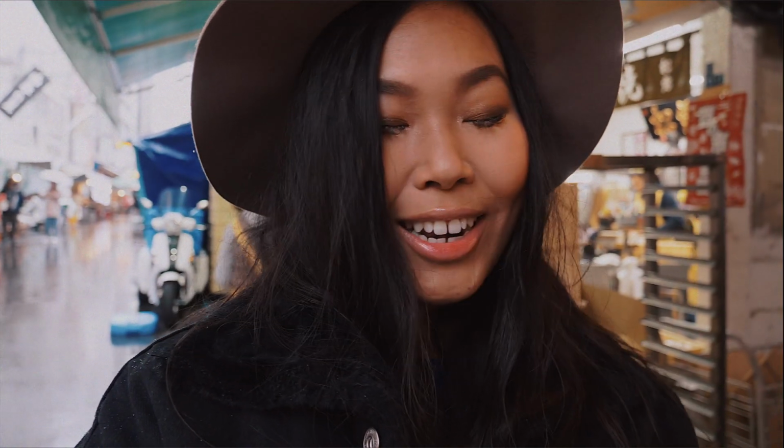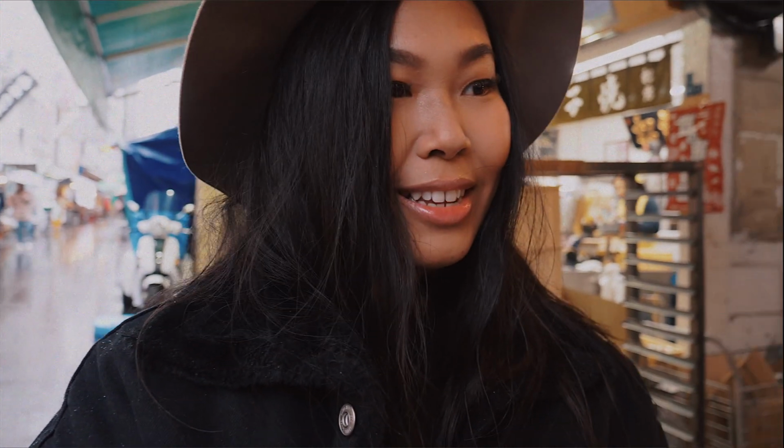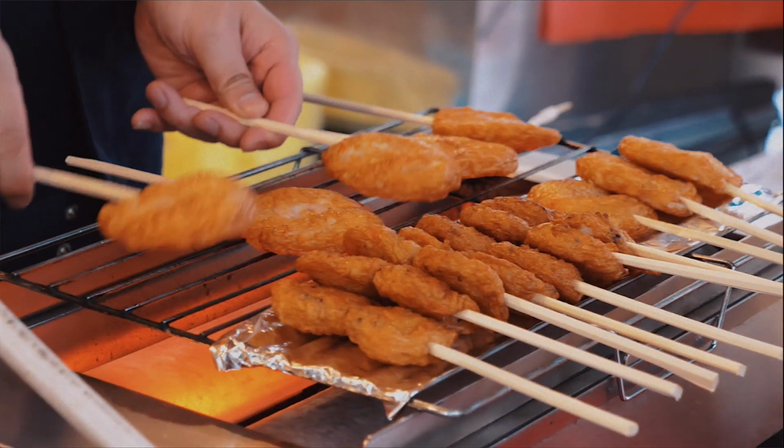So our tour guide is Toshi. He's been so smiley and friendly and informative so far, so I'm excited to see what we get up to. But first we have to eat because fried fish cake is calling.